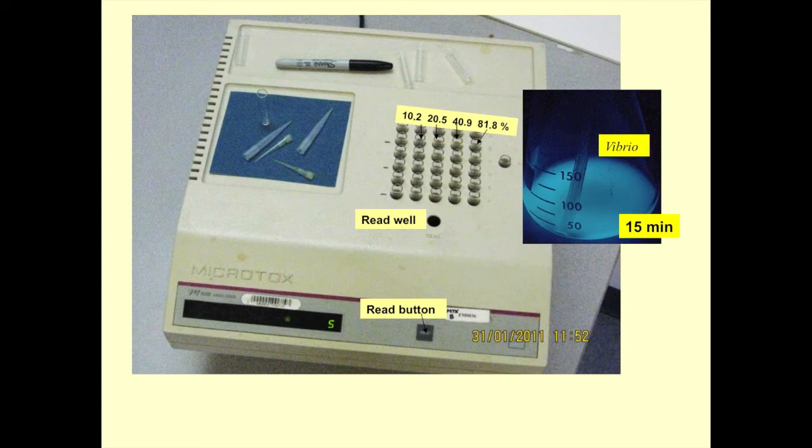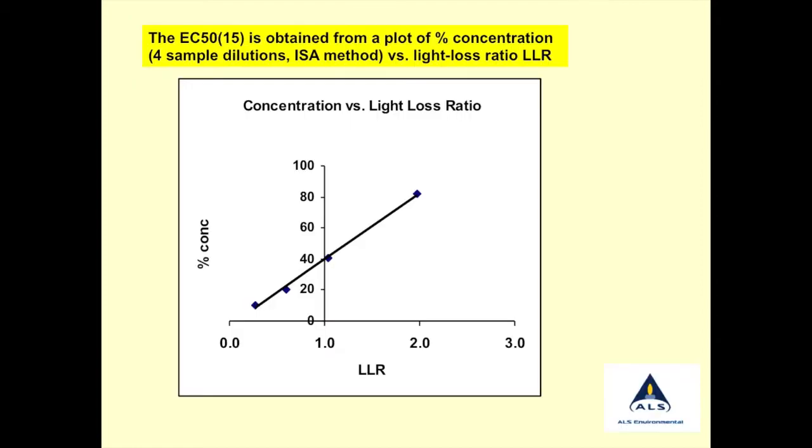So in the increased sensitivity assay, which was developed here in Vegreville by Irene Gaudet and Ansar Qureshi, you test these 4 concentrations, and you put each of those cuvettes one at a time into the read well, press the read button here and take the reading, and if you get a reading as low as that, you know you're dealing with something very toxic, because you start out around 95 rather than 5. It's a very rapid bioassay.